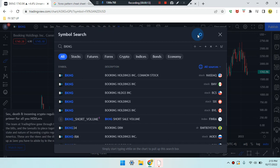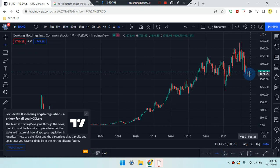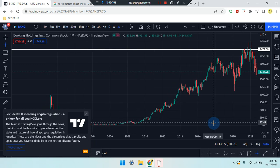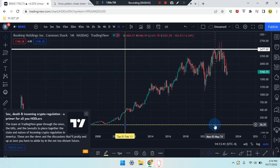Okay, everyone, this is Cam Jones, FX Daily Analysis, and we are marking up Bkng stock. We are on a monthly time frame. Price action, the last candle to the right-hand side is identifying as a bullish green candle, could be working its way up from an area of support. So we do have price action. Overall structure, higher highs, and overall lower lows.